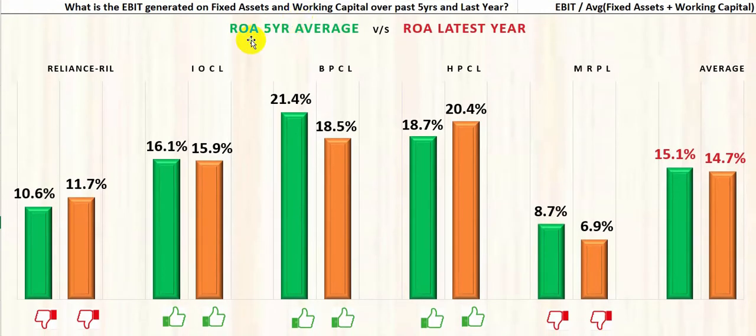Next, let us look at return on assets. This is the EBIT generated, or earnings before interest and taxes deducted, that profit. On that profit, or rather on the fixed assets the company has employed into the business along with working capital, how much is the EBIT the company is generating. This is calculated by using the average of the fixed assets plus working capital of this year as well as previous year and dividing the EBIT by that. So we get return on assets. What we are trying to understand here is what is the EBIT generated on fixed assets and working capital over the past 5 years and the latest year of 2019.